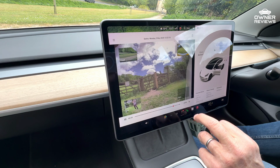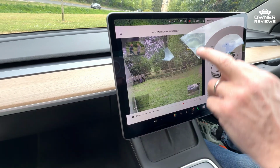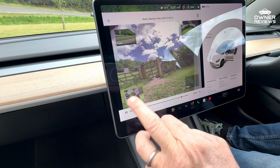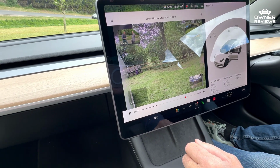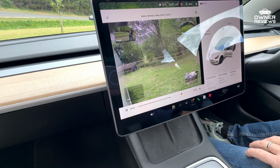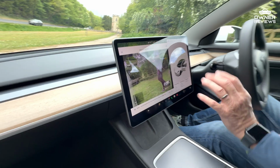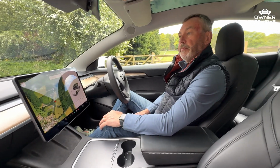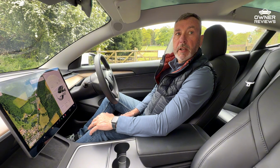Amazing. And because you've got cameras around the car as well, so not just the front, in the door pillars as well. It's quite a thing, isn't it, this? Yeah, to me it makes so much sense, and it wouldn't necessarily cost the manufacturer a lot to do it.